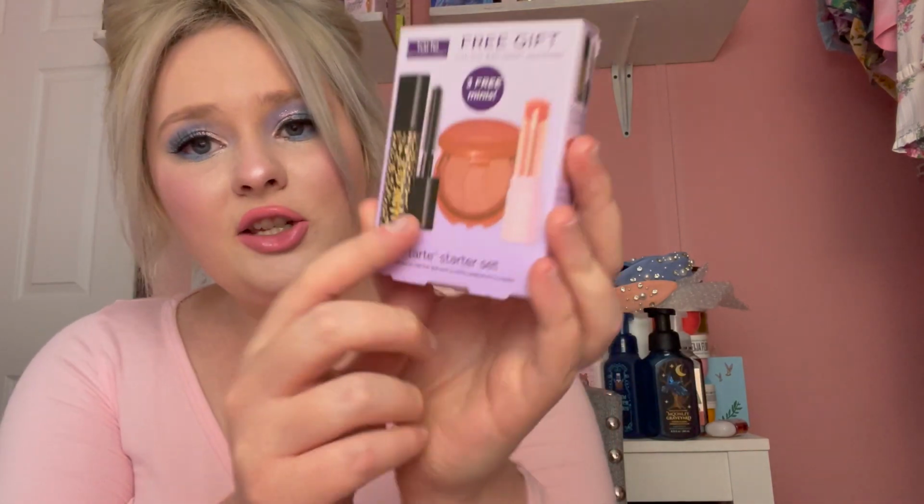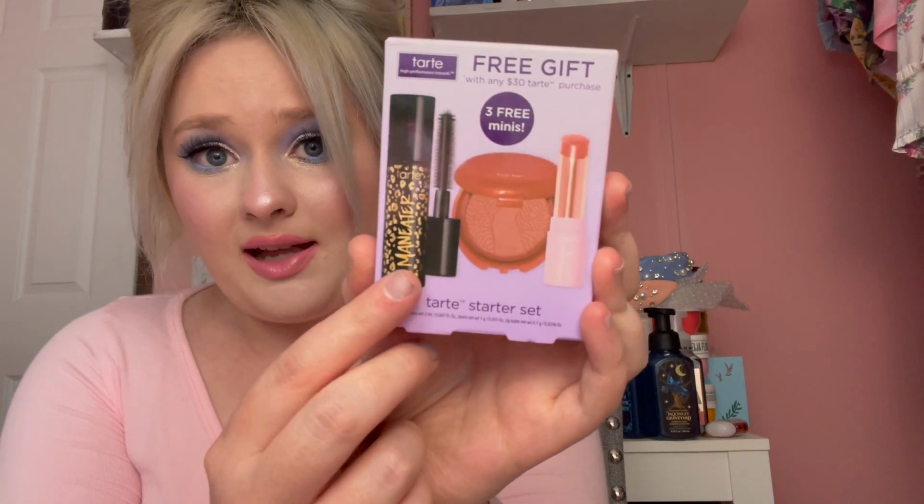I wanted to share this with you guys really quick because I ordered that Tarte palette. They had the little free gift going on. So there's a little lip, a blush, and a man-eater mascara, which I really do like. I ordered this off of somebody that I watch here on YouTube, off of her Poshmark. This is from Lunar Beauty. This is the Nude Prism Blush palette. This is the second one, I think.